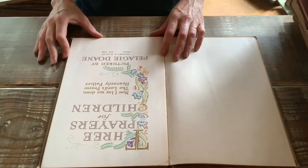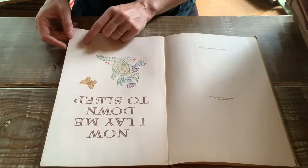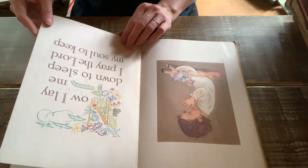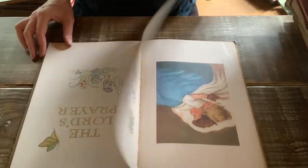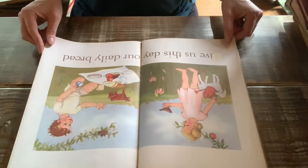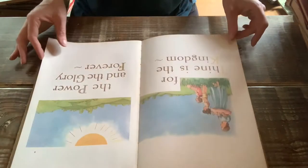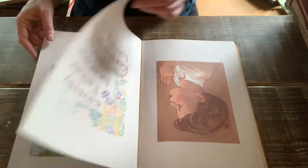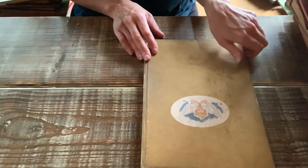Three Prayers for Children. Now I lay me down, the Lord's Prayer and Heavenly Father. And I'll tell you what's so pretty about this book is the metallic gold accents. This is from 1941. So you have the picture on one side and then the prayer on the other side, and the beginning letter is in just this beautiful metallic gold. Simple, beautiful. So sweet. There's the back.